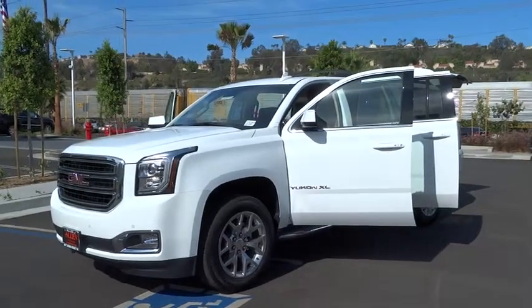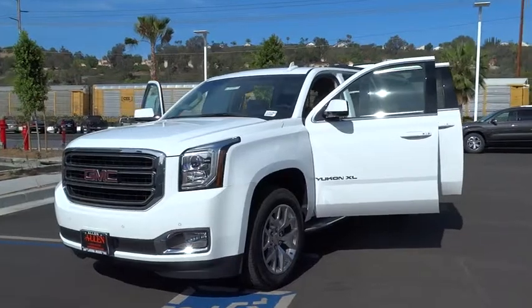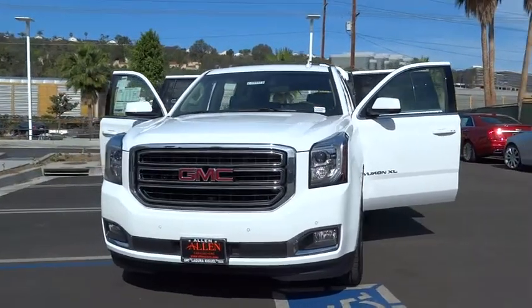The 2015 Yukon XL. GMC Yukon XL is a great choice for families who need a full-size SUV with maximum seating. The looks don't hurt either. Here are some of this vehicle's great options.